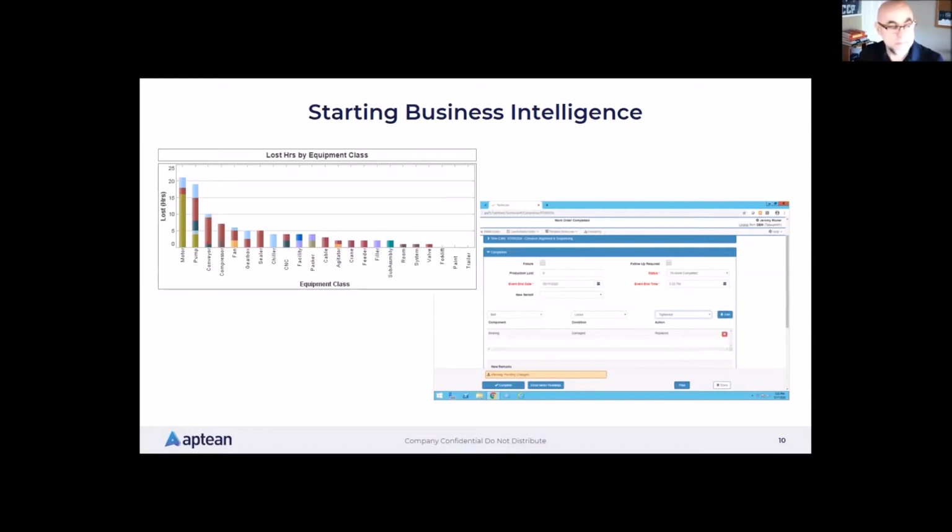A great example that we've seen is one mechanic entered belt tightened. Another said belt was loose. Another said belt was loose. And another one said tighten the belt. They all mean the same thing, but they're all completely different. And being able to graph and bring them together is very, very difficult. So really getting that data standardized in drop-downs with little freeform text makes it easier to input the data and then easier to analyze later.